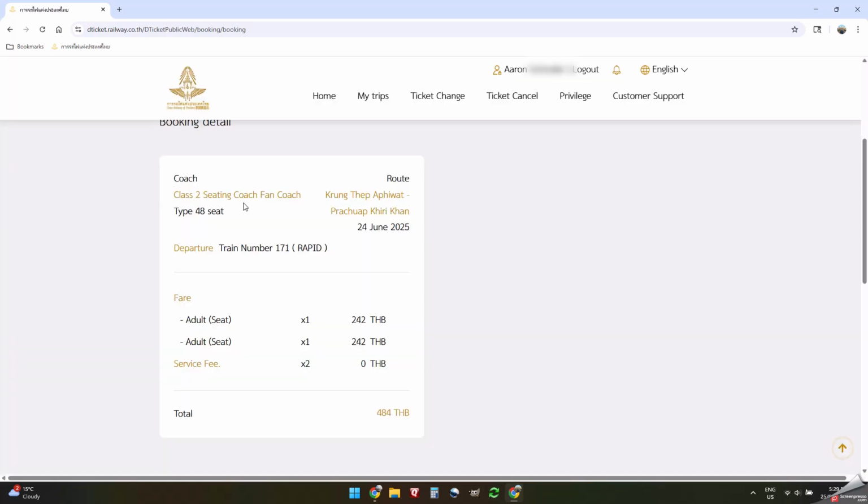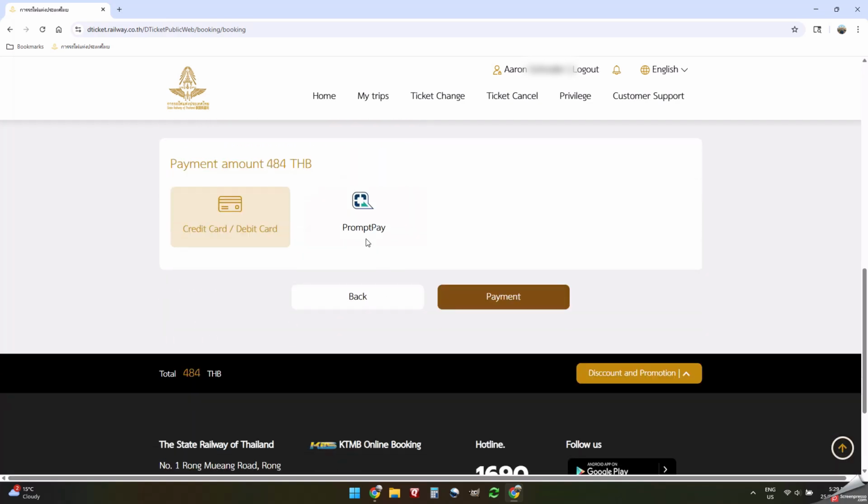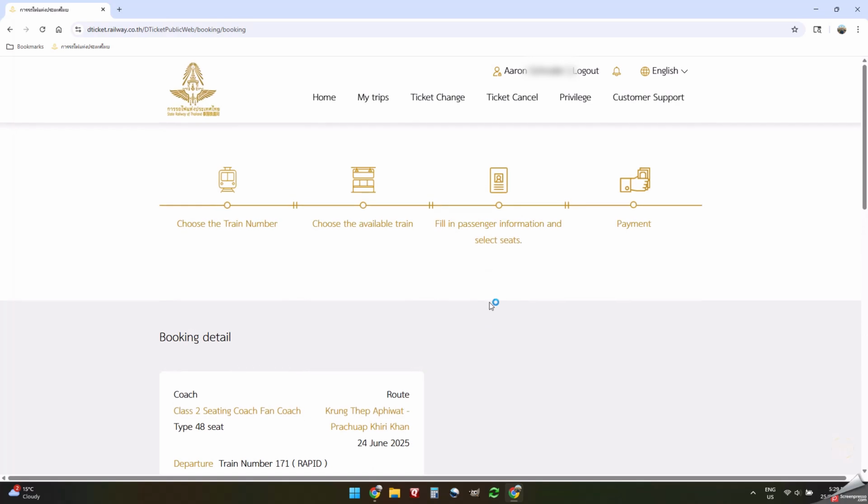This confirms your seat details and the price, which is in Thai baht. You'll need a credit card to pay, but you can use your foreign credit card, or a Wise travel card's a good idea perhaps. Then choose which payment method you're using, click payment, and carry on through the process. I won't do that because I don't really want to book this ticket.